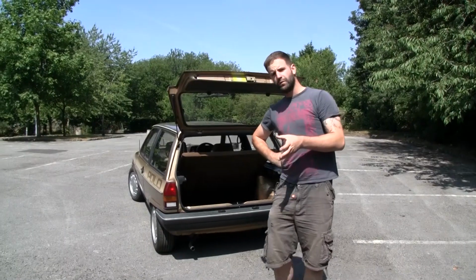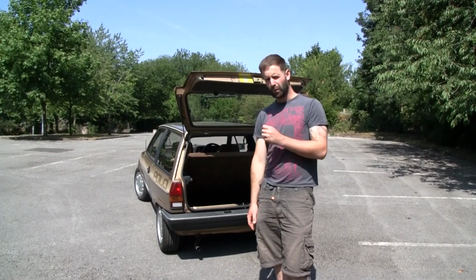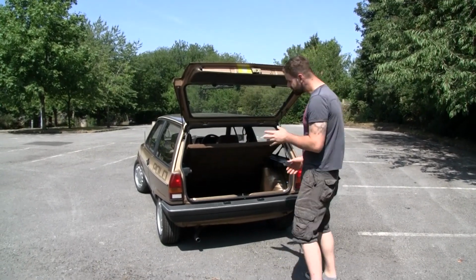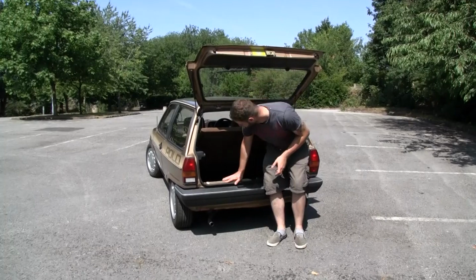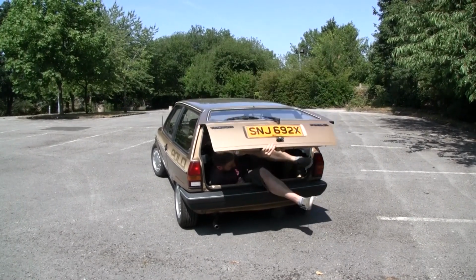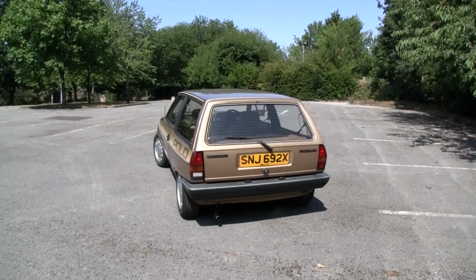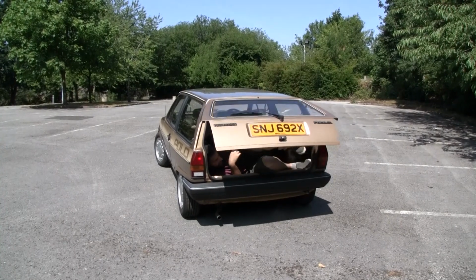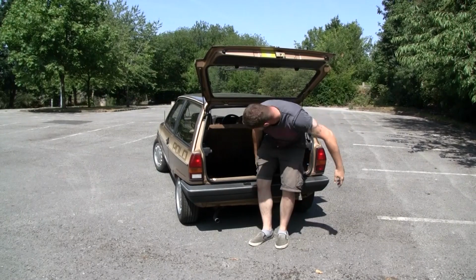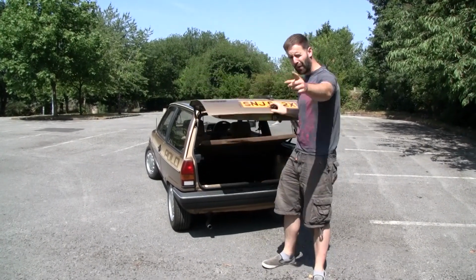There's a new way to see how practical a car is, and I came up with it last episode, you might remember. There is only one way to find out if a car is practical, and that is if you can fit a Liam Carter in the boot comfortably. And you can. So I'm caught. So yeah, this is a very practical car for that one reason only.